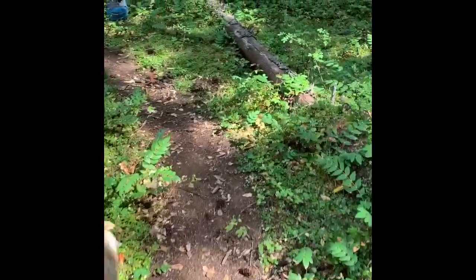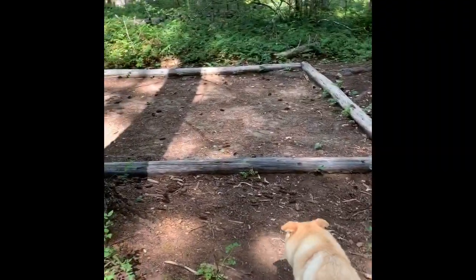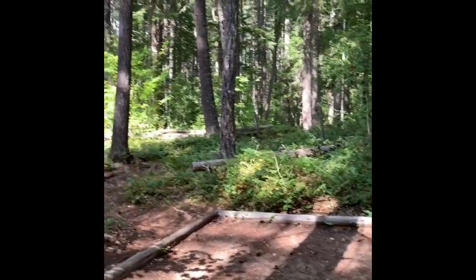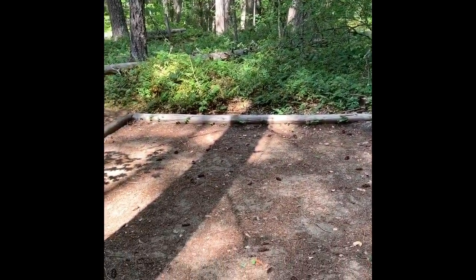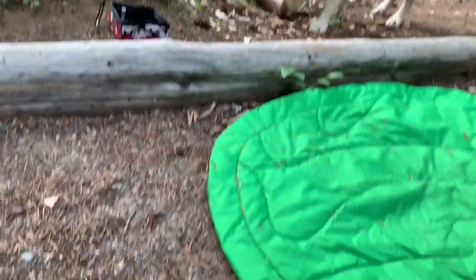Everything went well. Beautiful trail, and I think we're going to set up our tent right here. Creek is about 100 meters this way. Beautiful day, not too hot, and yeah, should be a beautiful afternoon. Dinner's ready too.